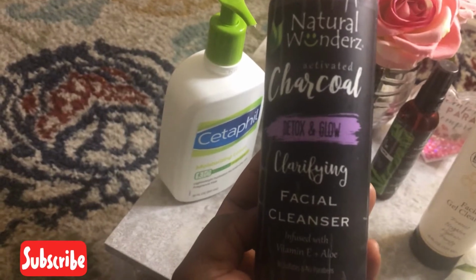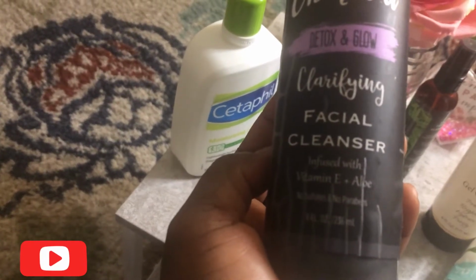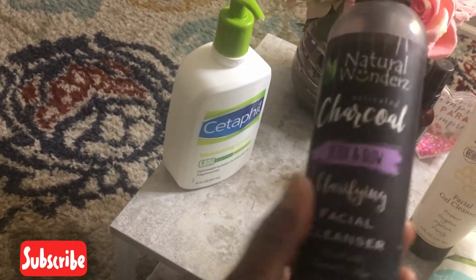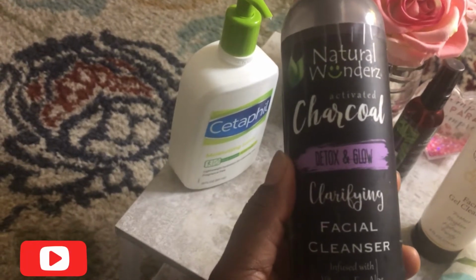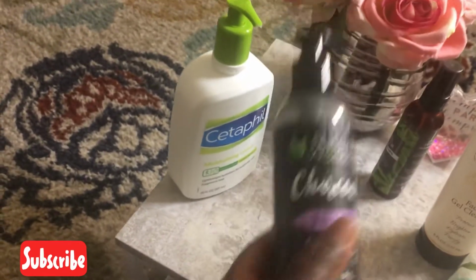Clarifying facial cleanser. It has vitamin E in it and aloe vera. So this is what I normally apply on my face before I take a shower. You can let it sit. When you apply it on your face, you can let it sit for about 5 to 10 minutes, and it should be ready for you to rinse it off.